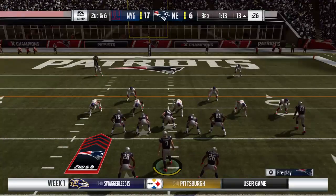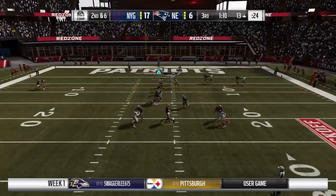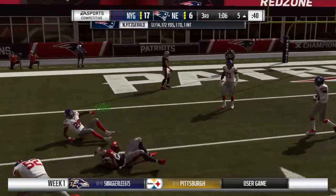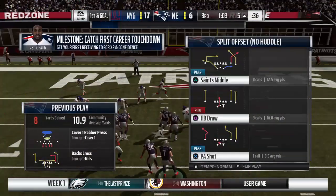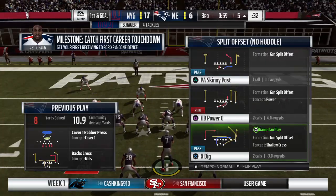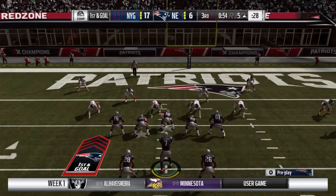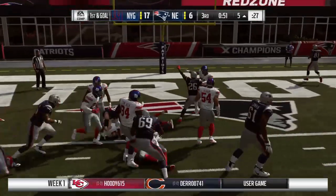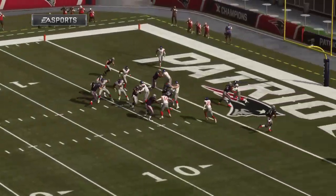Set! 319! Now they'll throw here out of the gun. That's going to be caught at the 10-yard line. And he'll be brought down this time at the 5-yard line. It's an 8-yard pickup, and it leads to a 1st and goal. They'll try and run for it on 1st and goal. And he is in. Touchdown, New England.